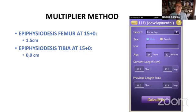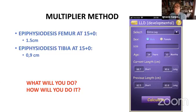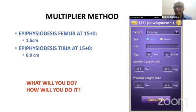So just to give some information, he's now 15, so if we do an epiphysiodesis of the femur, we will get 1.5 centimeters growth arrest. If we do the tibia, if we do both, we will get an extra 0.9. I remember that he's 15 and his leg discrepancy is now 2.3. So what will you do now and how? Okay, so now again, let's start with Taral. Initially you said that it's less deformity, so you're not going to operate this child. But now the predicted limb length discrepancy is more. So what would you do now?